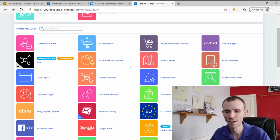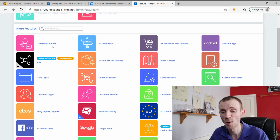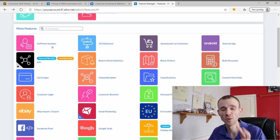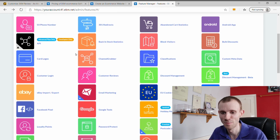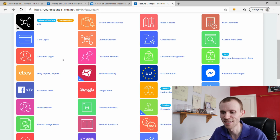Now, these features actually have some really, really good options on here. You get a free 03 phone number, so you get a free incoming business number. Now, you can't dial out on this number, but you can receive incoming calls on it. This is partnered with another company, and you can upgrade your plan with them, so you do actually have an outgoing and incoming number as well. But as a free incoming business phone number, I think that's absolutely fantastic.